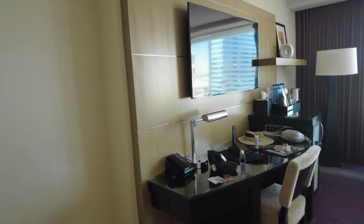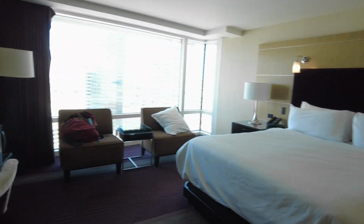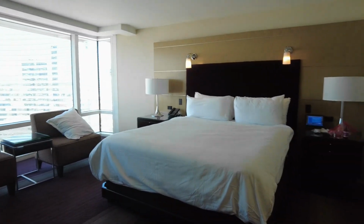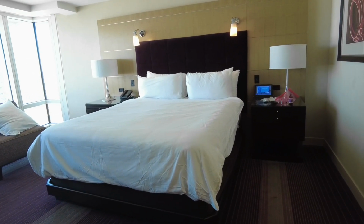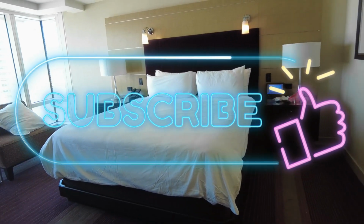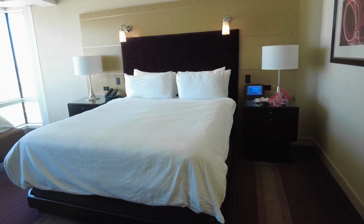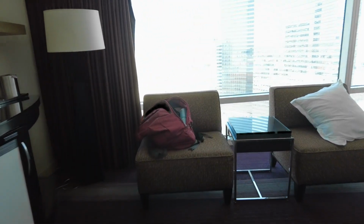So now we enter the room. Again, pretty spacious. Nice king size bed. The beds and the pillows at Aria Vdara hotels are pretty comfortable. Probably some of the better ones that we have. Two sitting areas.